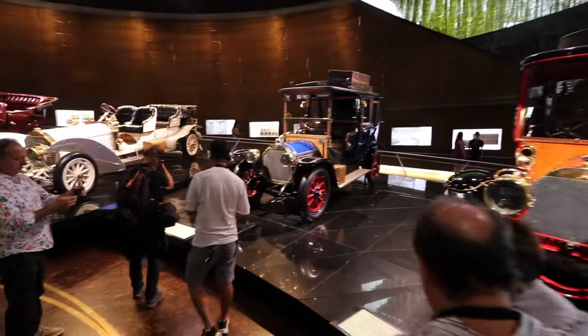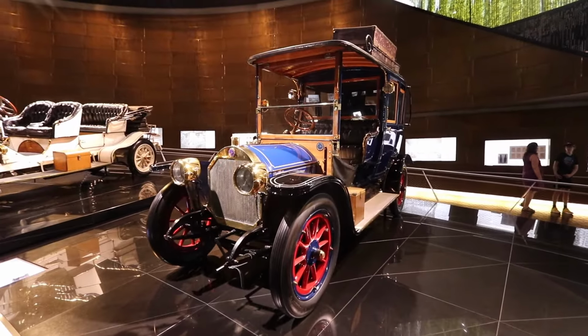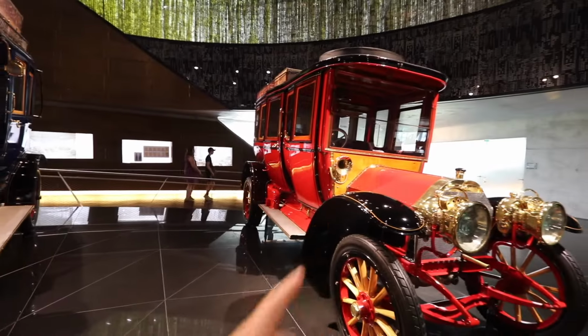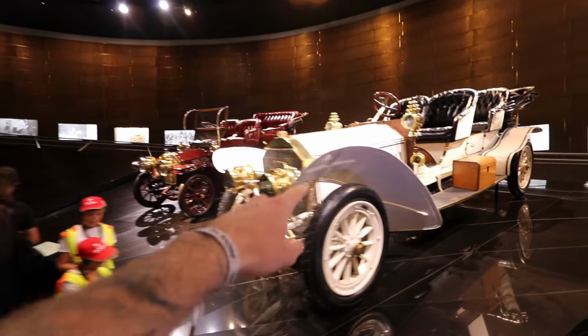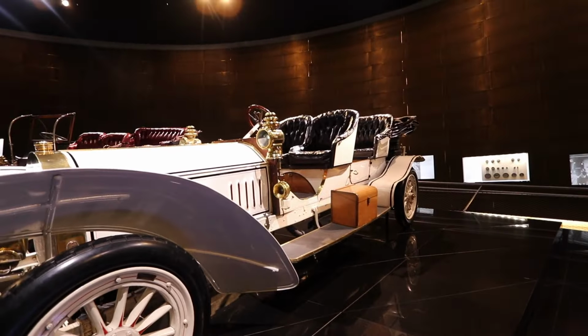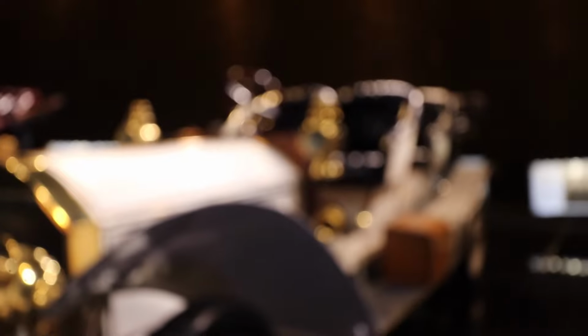Yeah, like these things look expensive. Imagine everyone's walking or using horses and you just roll up to the party in one of these things. Beautiful though. Look at this metal and these leather seats. Fresh. Yeah, it's really nice.